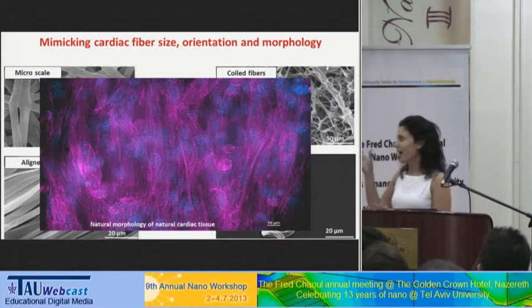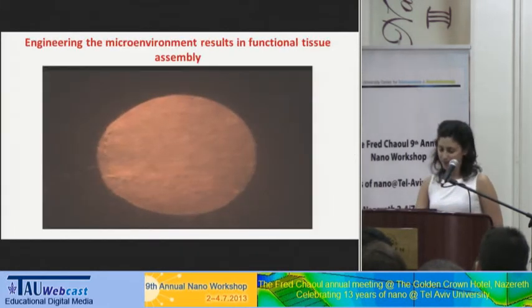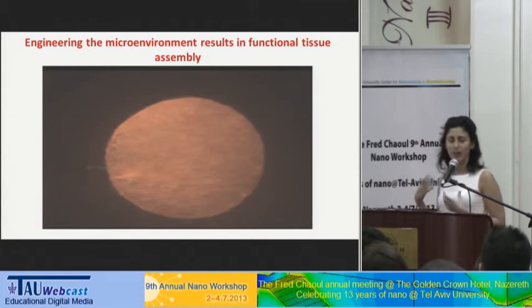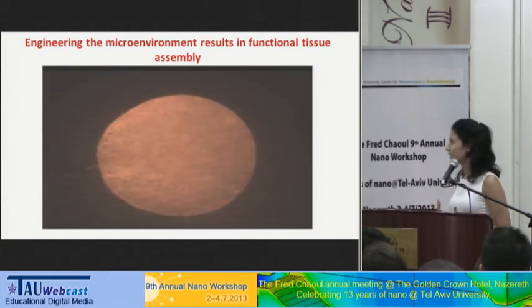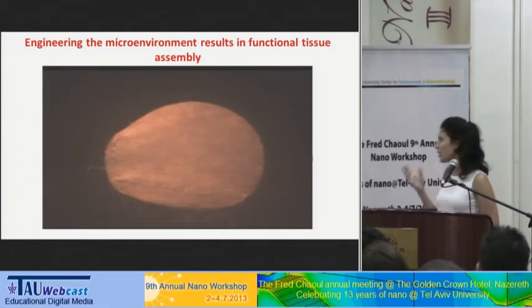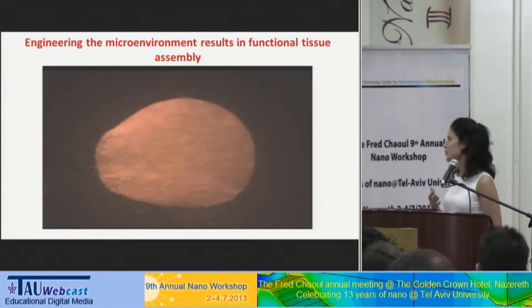And most of you will have to trust me on this. And the most important thing is that we see that the cells reorganized and assembled into a functioning and spontaneously contracting cardiac tissue. These results indicate that structurally biomimetic scaffolds have a great potential in cardiac tissue engineering.